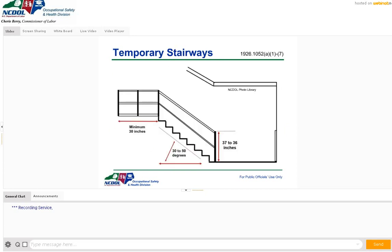Now, if you're in construction and you're building temporary stairs, these are some of the specs here. Your stairway angle shall be within 30 to 50 degrees. And if you have one of those NIOSH apps on a smartphone, you could easily measure that angle. If the top rail is parallel with the stairs, you could put the phone on the top rail and you can measure your angle right there. Your top rail's got to be 36 to 37 inches, and you've got to have a 30-inch minimum landing up there. Okay, it's temporary stairways.